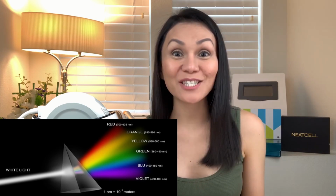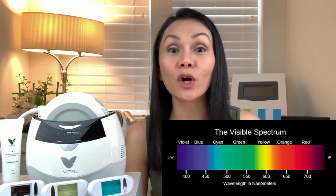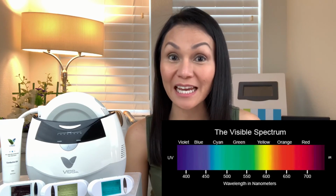So what's the difference between LED and IPL? IPL is a broad spectrum light. Broad spectrum light bulbs are described as being a pure white light. On the other hand, LED, as we've talked about last time, uses specific wavelengths or colors depending on your skincare condition. As the names imply, IPL photofacial delivers a very high energy onto the skin, whereas LED light therapy uses a lower level of energy.